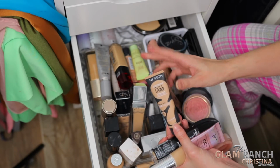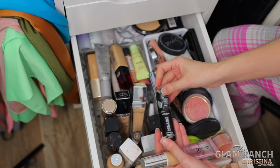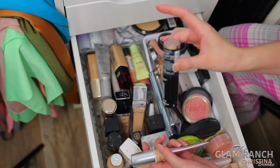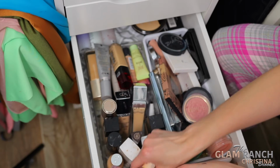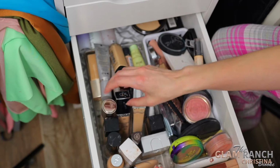Alright, I don't like this. I'm going to declutter this finally. This one here, I'm not a huge fan of either. Should I declutter this? I think I'm going to declutter this one too. So this one I'm going to go ahead and keep. I really like this illuminator. I don't use it that often lately, but I do like it a lot. Okay, so this is a contour stick. We'll put it over here.